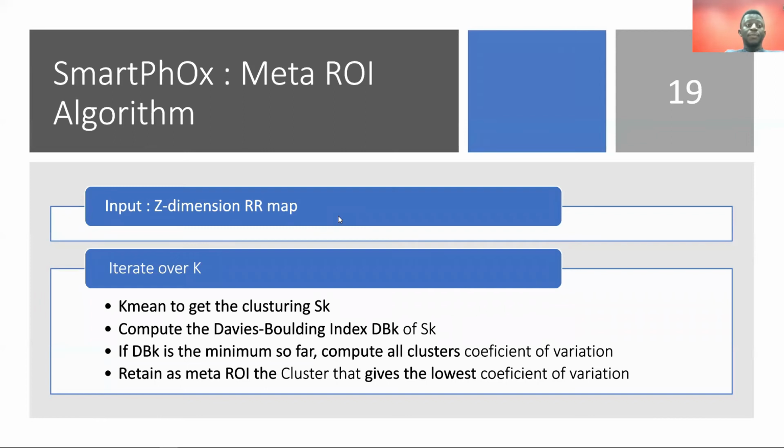In summary, the meta region of interest algorithm is as follows. From the RR map, iterate over K and apply K-means to the RR map. Calculate the Davies-Bouldin index of the clustering, and if it is minimum, calculate the coefficient of variation of each cluster and retain as meta region of interest the one with the lowest coefficient of variation.